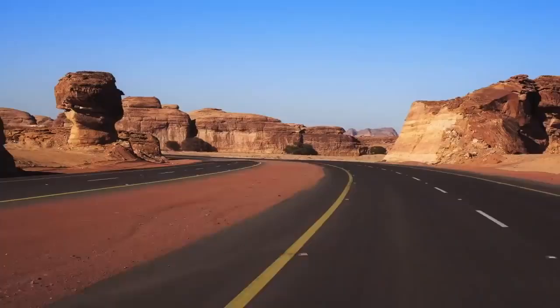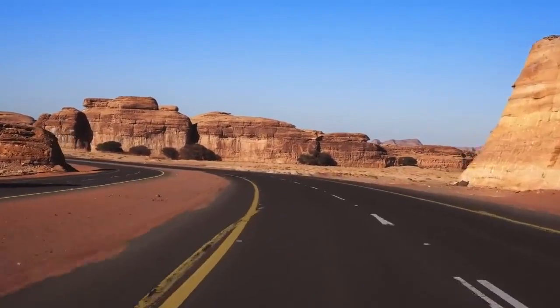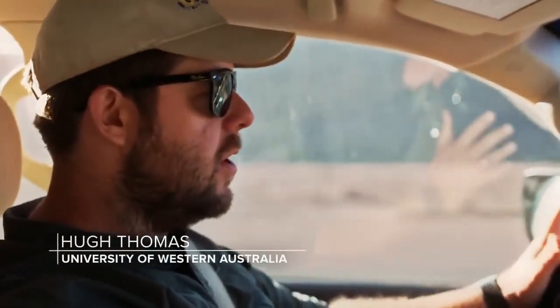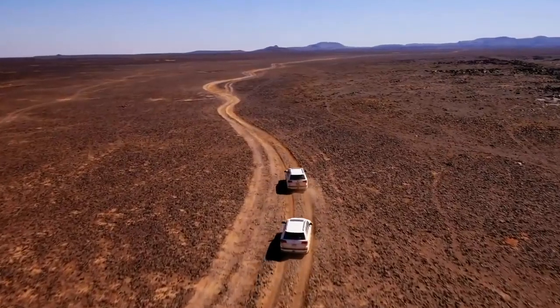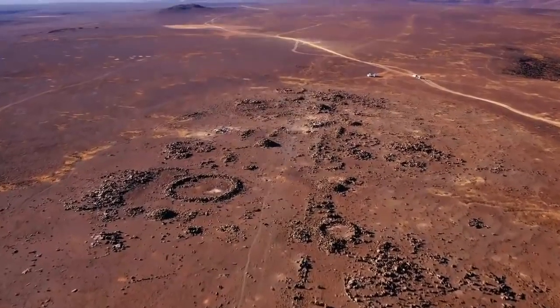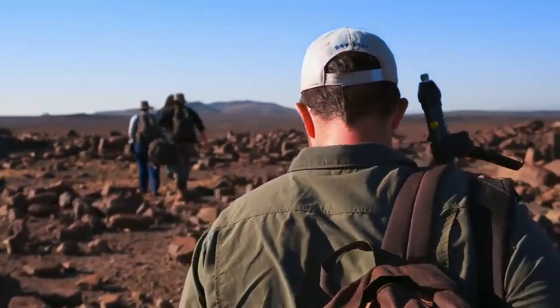Meanwhile, after their disappointment at the looted pendant, Hugh and Mel continue their search for evidence that some monuments mark ancient grave sites. So today we're driving up to the west of Al-Ula, and we're going to a site that's called the Standing Stone Circle site, which is a type of structure which we know very little about. And we're hoping to excavate some of the structures surrounding these standing stone circles that we think may be undisturbed.